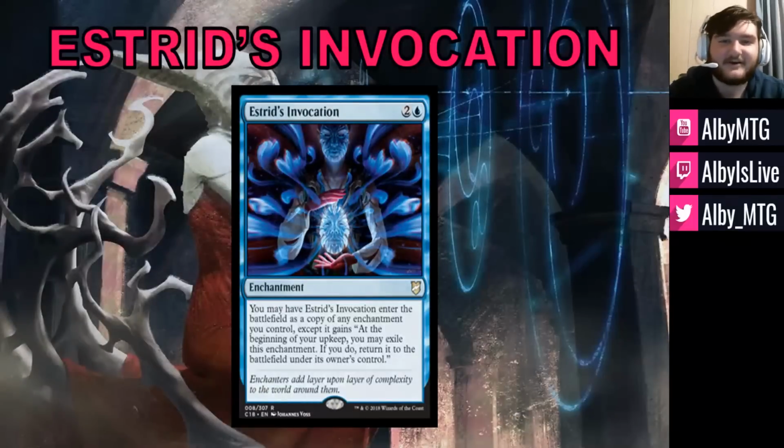The next card we have here is Estrid's Invocation. This is an enchantment that says you may have Estrid's Invocation enter the battlefield as a copy of any enchantment you control, except it gains: at the beginning of your upkeep, you may exile this enchantment. If you do, return it to the battlefield under its owner's control. So if you have a bunch of enchantments out, every turn you get to pick whichever enchantment is your favorite, or whichever enchantment is the best for you in the current situation, and Estrid's Invocation just becomes a copy of it, and so you essentially get 2 of that powerful enchantment.